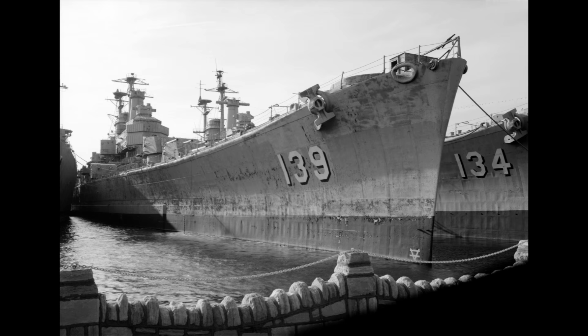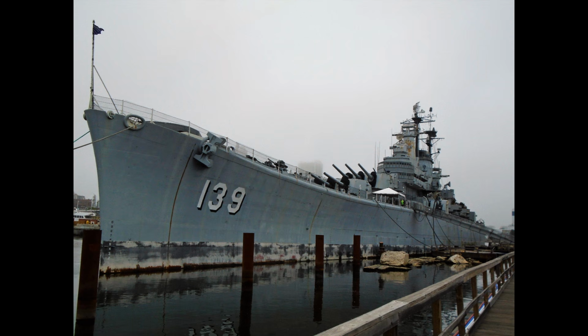USS Salem, though, turned out to be a ship of somewhat contradictions. She was the last heavy cruiser to enter service in 1949, but she was also the first of the class to be taken out of service in 1959 after only a decade at sea. But thanks to this, and some effective mothballing, she was able to head over to Massachusetts in 1994, where she remains as a museum ship today.